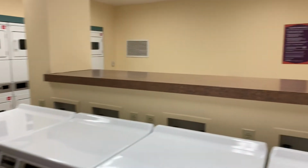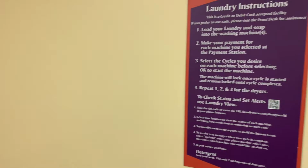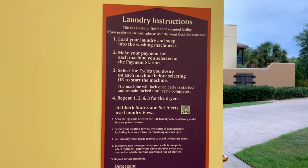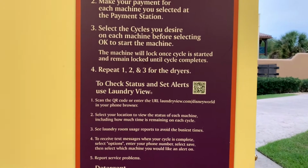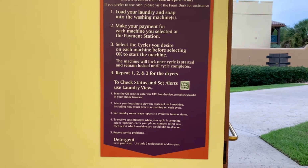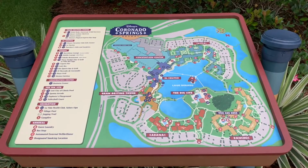And then there's just some more information right here about the laundry facilities. And you can even check the status, so that way if you don't want to come all the way back from your room, you just scan that code right there and it will tell you how much longer on your laundry.